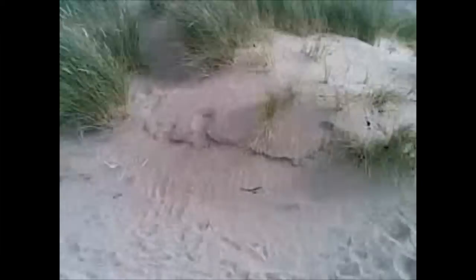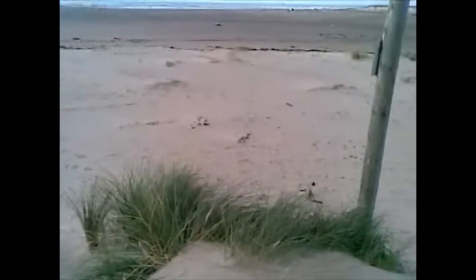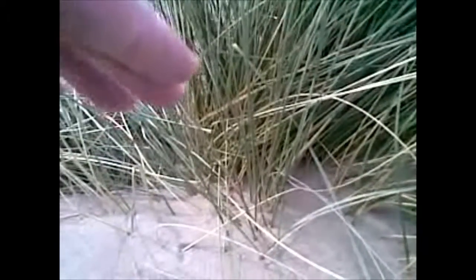But they still remain here, right next to the sea, because the sea goes right up to that line there. If you can see the black, that's the seaweed, where the water will come up to that point, and then the sand dunes begin. And this is the grass that grows here. It's quite a tough grass.